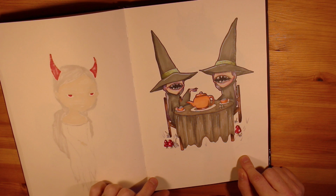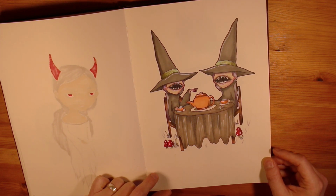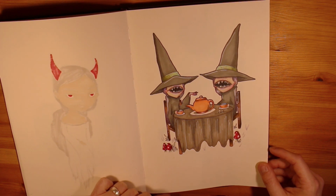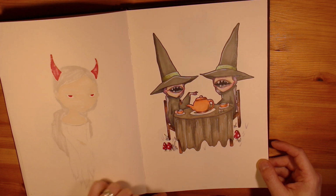This I think is a bit memeable, so this one will be scanned in and shared on social media. I can't think of a caption for it though. If you can, let me know. Just a couple of witches with monster faces sharing a cup of tea.